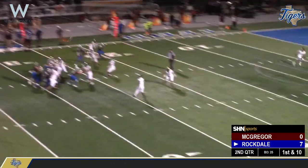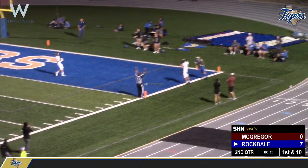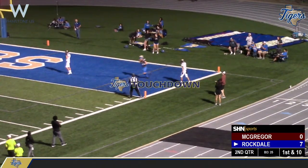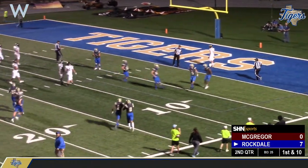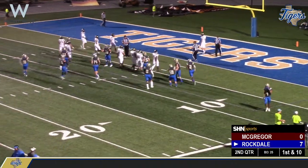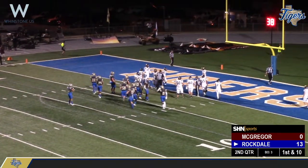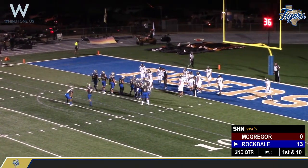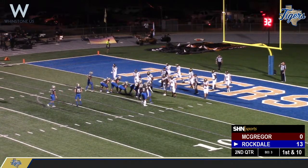Snap is back. And a deep ball down the right side. Receiver wide open, makes the catch. End zone, touchdown. Wyatt Wyndham making the catch. 25-yard touchdown pass to Wyndham. This is so good to see the Tiger offense coming up and showing up tonight. 2 drives, 2 touchdowns, and good job, because, as I say, this particular drive started off on a negative note.